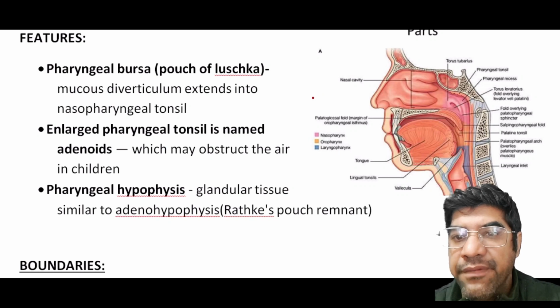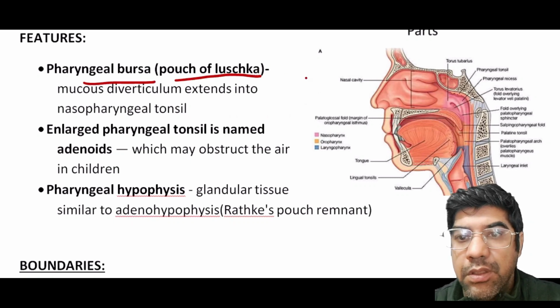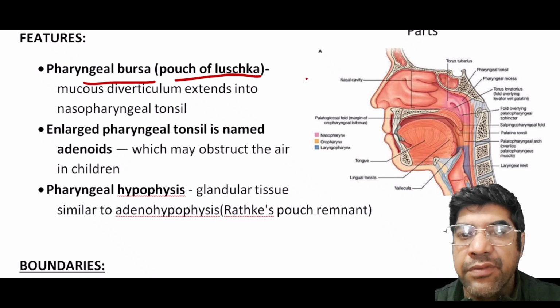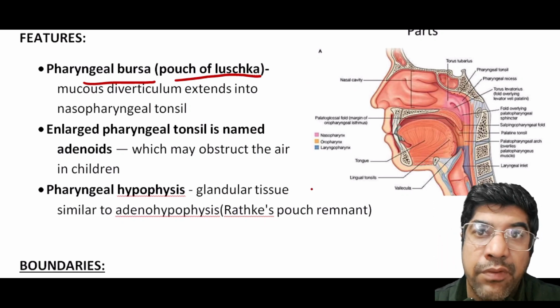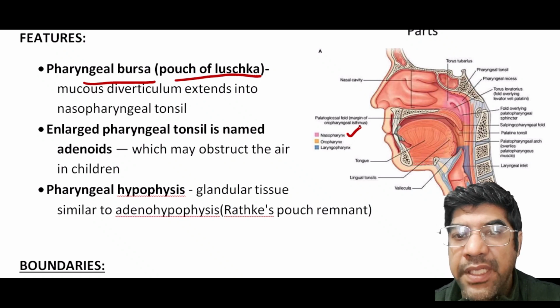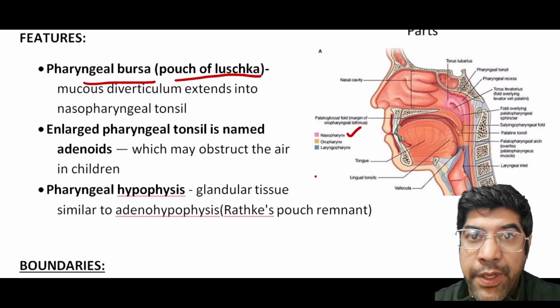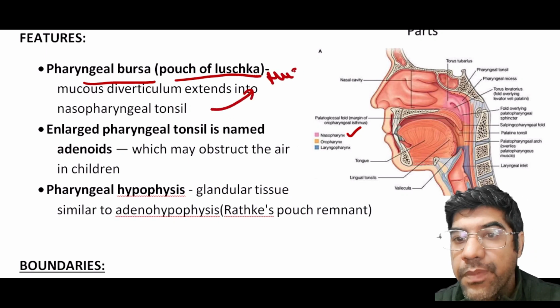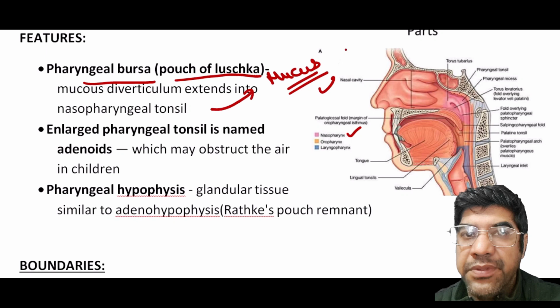The first feature is the pharyngeal bursa, also known as the pouch of Luschka. So what is that? It is a small pouch or diverticulum that is present in the mucous membrane of the nasopharynx. It extends into the nasopharyngeal tonsil, that is lymphoid tissue present at the back of the nose. So what is the function of this pouch? It serves as a mucus diverticulum, meaning it can store or produce mucus, and it is associated with the nasopharyngeal tonsil, that is part of the immune system.